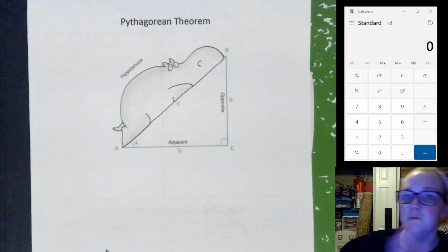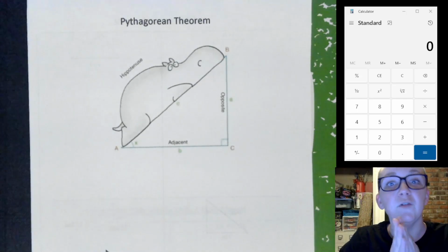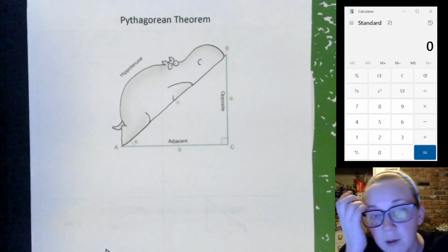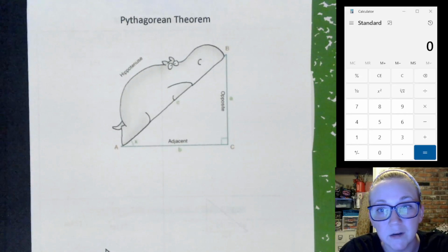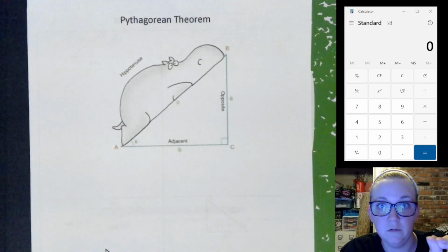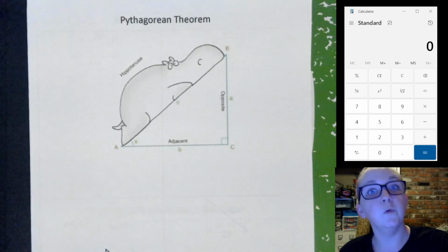Just an FYI for today, you definitely need a calculator. You cannot do this without one. So either borrow one of Mr. Wang's, or pull one up on your laptop so you can do it right here. As you can see, I got mine pulled up, but you need one. Can't do it without one. There you go, that's my little warning right there.